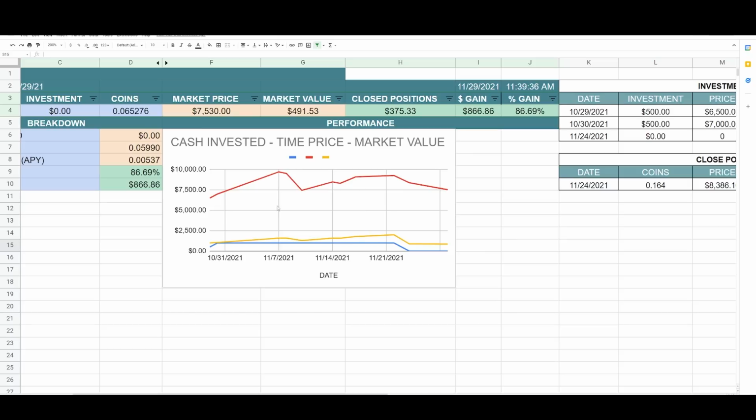The blue here represents my initial investment, which was $500 on October 29th. On October 30th, I added another $500 for a total of $1,000. And here I took some risk off and took profits. I took my initial investment and $375 of profit. So now I'm risk-free. If we take a look at the red line, that's the price action of Time Wonderland.